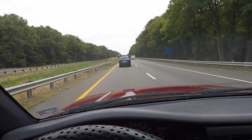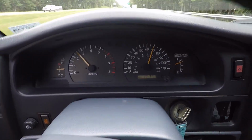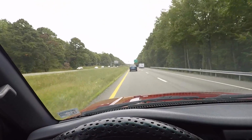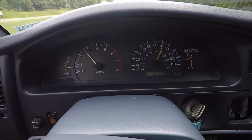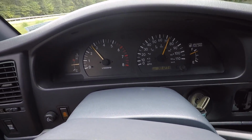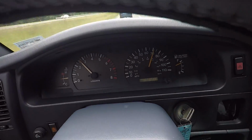Beautiful, beautiful shape. No issues. Drives extremely smooth. I would have no problems putting my own mother in this vehicle. If I had a 16-year-old son, I'd buy it for him. If I had to go to California and back, I'd have no questions about driving this truck. Honestly, it is that nice, it is that maintained, and it drives that well.